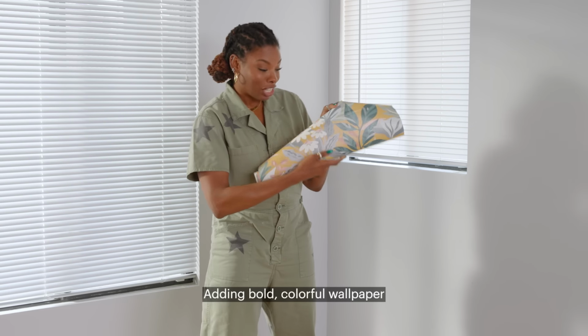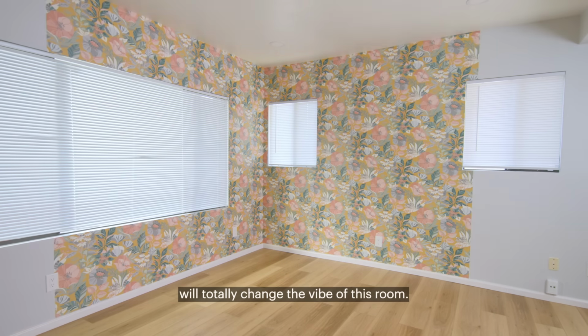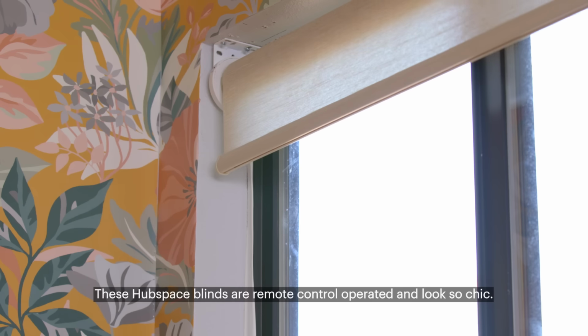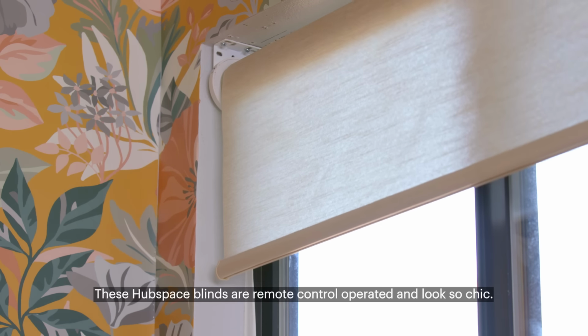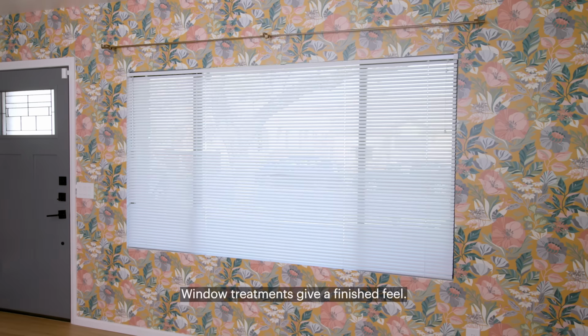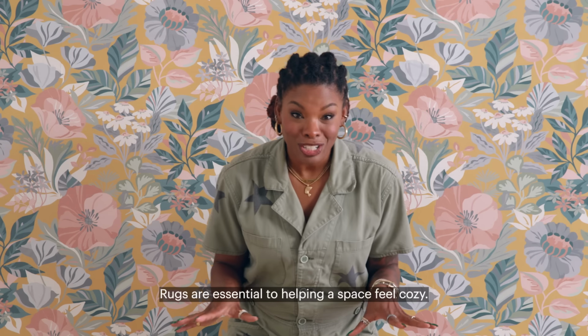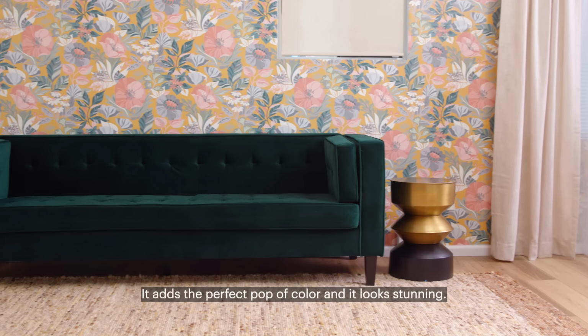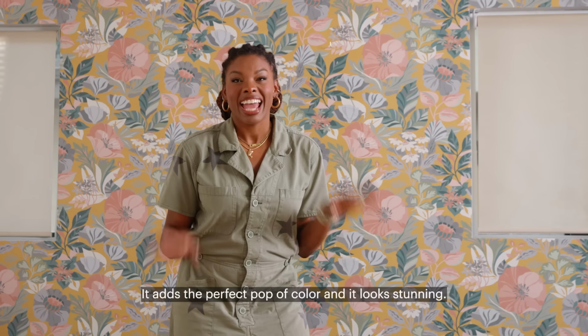Adding bold, colorful wallpaper will totally change the vibe of this room. These hub space blinds are remote control operated and look so chic. Window treatments give a finished feel. Rugs are essential to helping a space feel cozy. This sofa is gorgeous. It adds the perfect pop of color and it looks stunning.